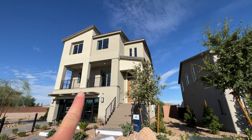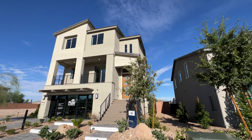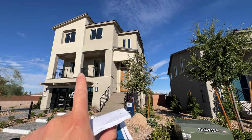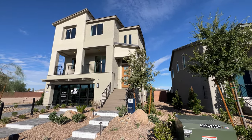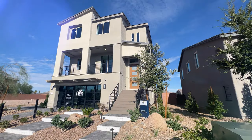The balcony you can see there is actually included in the price for the first time, because I've seen some communities of Pulte Homes, usually they upgrade those, but now they already included that in the base price. And there is an option to put the first floor bedroom. Let's do this, guys. Let's tour this home together.